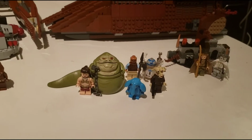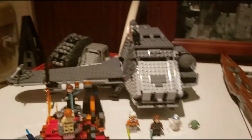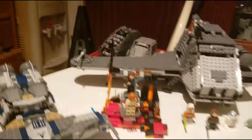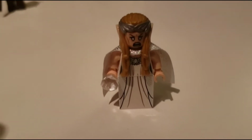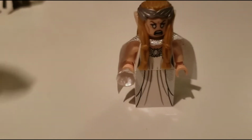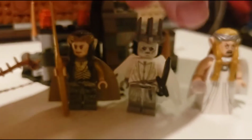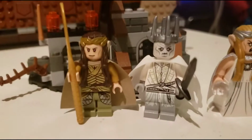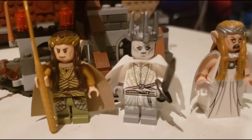And I really like all these sets for their figure selection. Most of these sets were bought because, well, minifigures. There's the other face of Lady Galadriel. That is just such an awesome thing, and it's such a cool little set with three really great figures. Of course, being Elrond, the Witch King, and Galadriel.